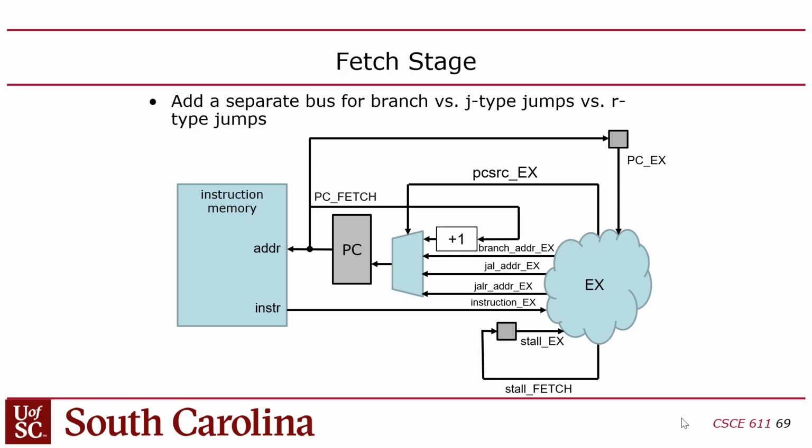Okay, so here's how I propose to do this. This isn't the only way, but I've given you the code for the branch address, the JAL address, jump and link address, that's the J-type calculation, and the jump and link register address. So basically there's 3 possible ways in RISC-V to calculate a target for jumping or branching to, right? In addition to the PC+1, which is just your standard control flow, right?